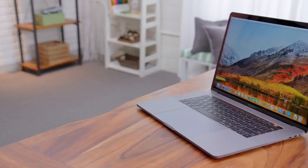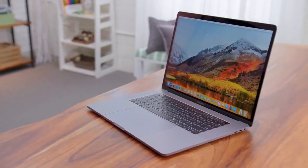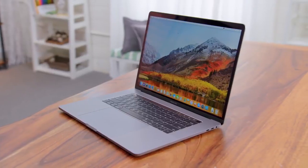Another new feature is going to be the Apple T2 chip inside. Now that's also going to be shared with the iMac Pro. Essentially, it's going to be like an iPhone processor that's dedicated to handling all of the background tasks of the laptop. So think about things like your speakers, your webcam, and especially security issues like making sure that everything is correctly signed ahead of time.